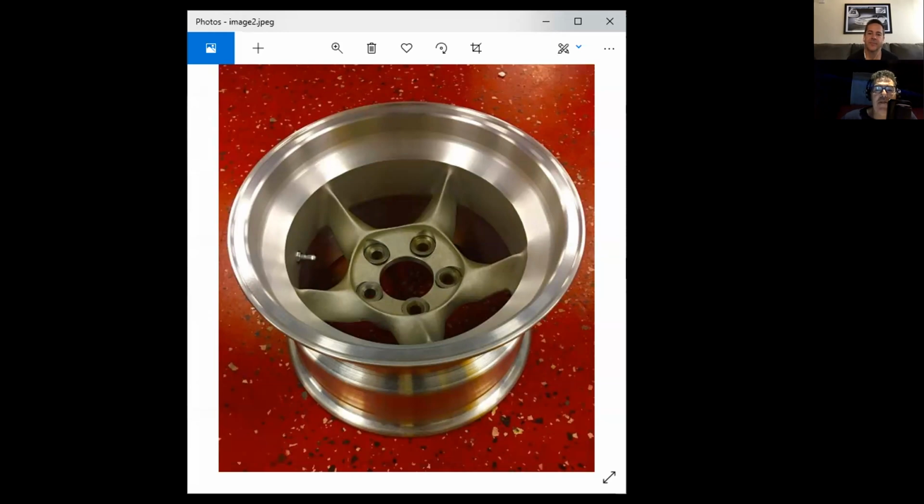They're almost a triangle shape. It's really an interesting, unique piece, and we'll put it up at carcastshow.com. Is that where we're going to put it up? Yeah, we can put it up there. And it's this finished wheel photo.